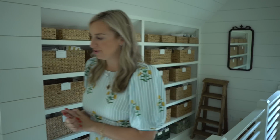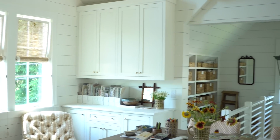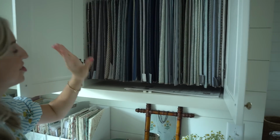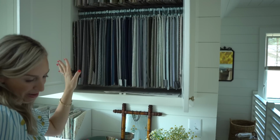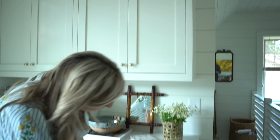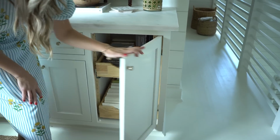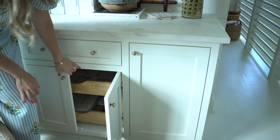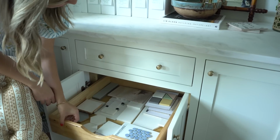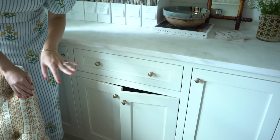But I tried to maximize storage with, really thinking through how to hold all of this. So hanging samples for one of the lines I order from, made sure to measure them and the hanger before we had the cabinet built, which is great. And little pull-out drawers for things like trims and, there's just so many things that it's nice to have on hand. Like as I squeeze through here, tile and, when you're doing a presentation, it's really helpful to have.